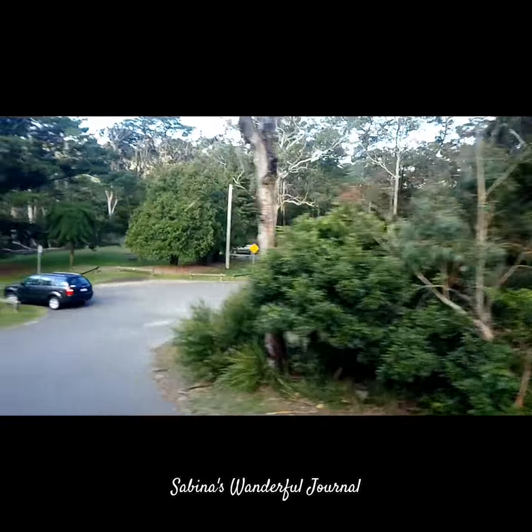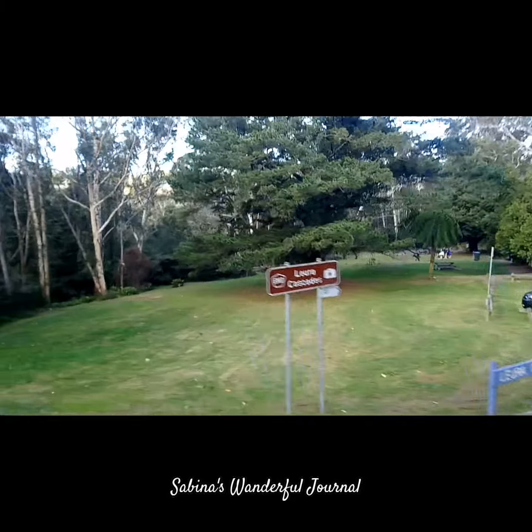In fact, it's so nice, I'd even go there if my mother-in-law was there. So think about that. Lura Cascades number 17, press the button, ring the bell. It's an amazing part of the Blue Mountains.